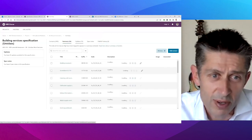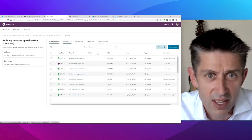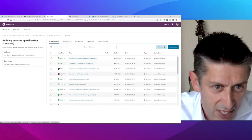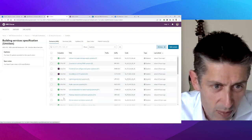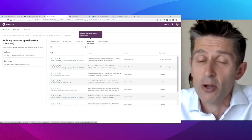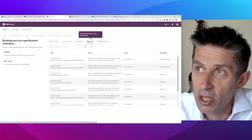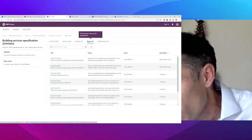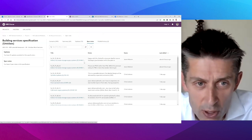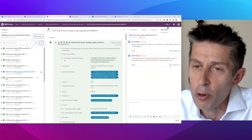I'm not sure I could show it, but we can run out of time. There's a big summary of all the specs. You can see all of the ticks that the technical team have done as they've been completing those specification clauses. But just looking at the spec notes, on the right-hand side, you may have noticed there was the NBS guidance, the manufacturer content, the organization guidance. But what you can also see here are the notes that have been made at a project level.